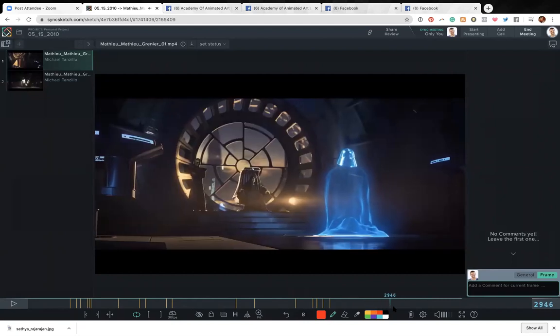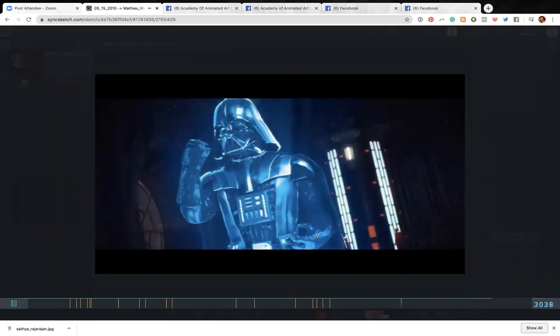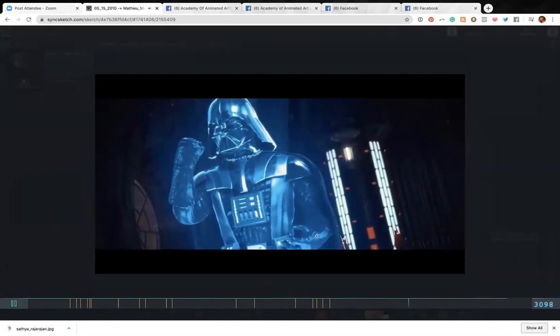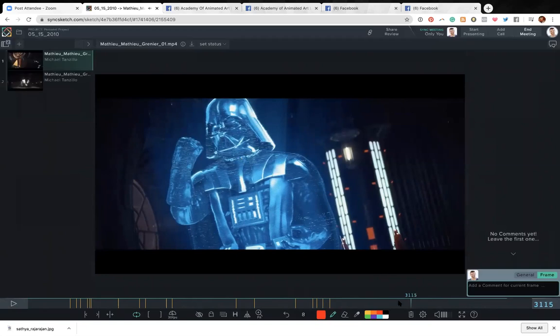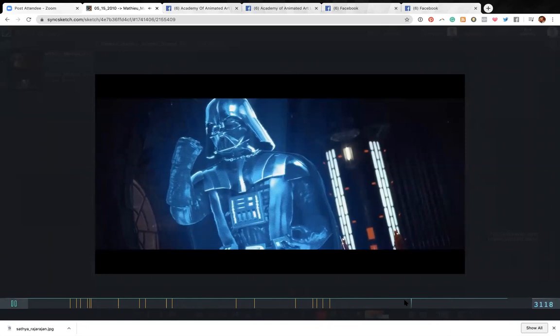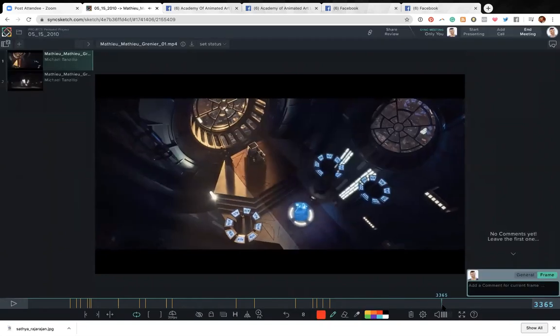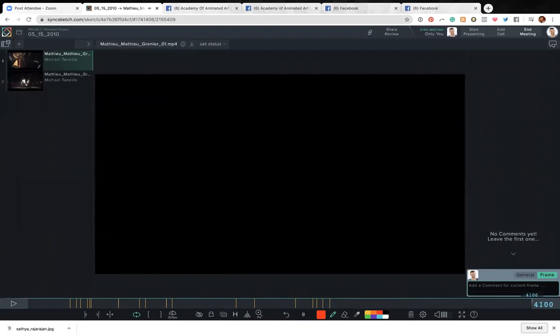That's cool. This is a nice shot too. I like this kind of coming through. It's the warm and cool. Vader's got a chain link necklace now. It's badass. Same deal on that set. That's pretty much how I would lay out that one.